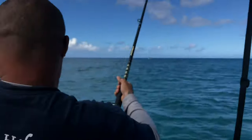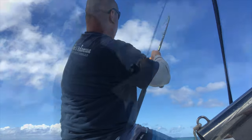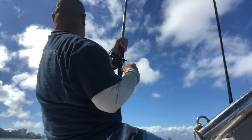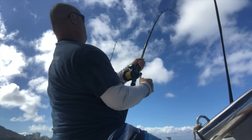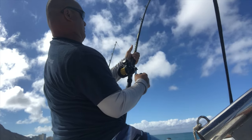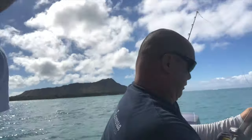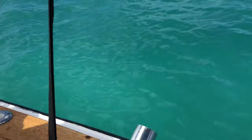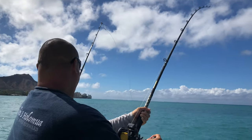Feet of water. There, we're hooked up in 24 feet of water. Look how murky. I can't even see the bottom. Looks like something pretty serious. I don't know.